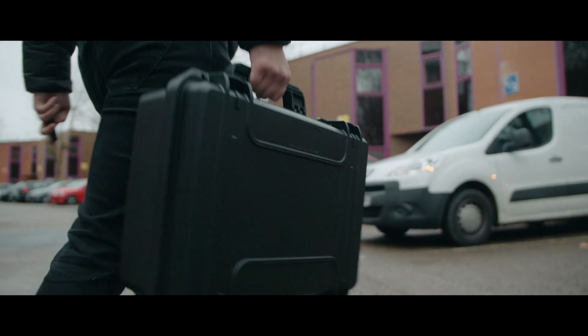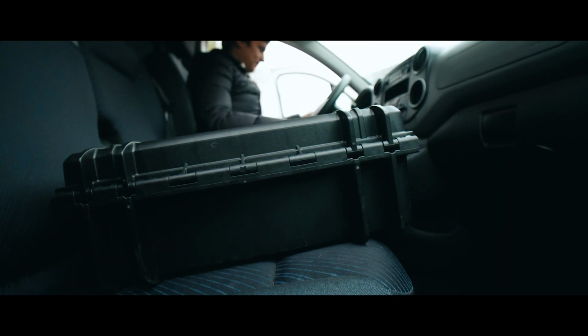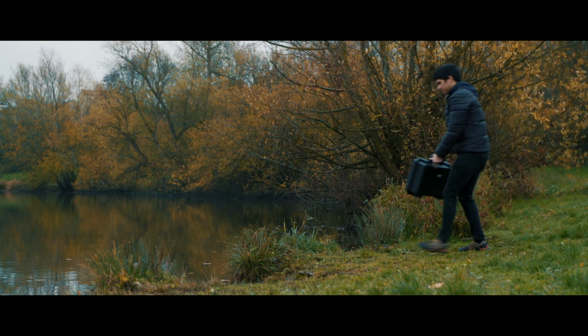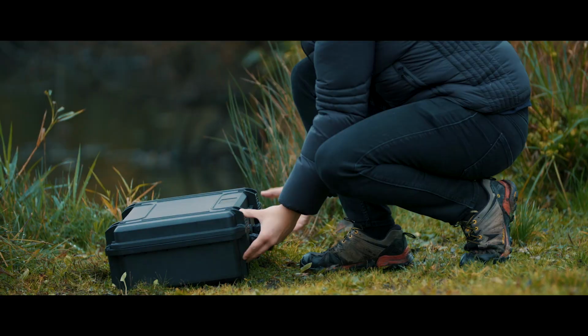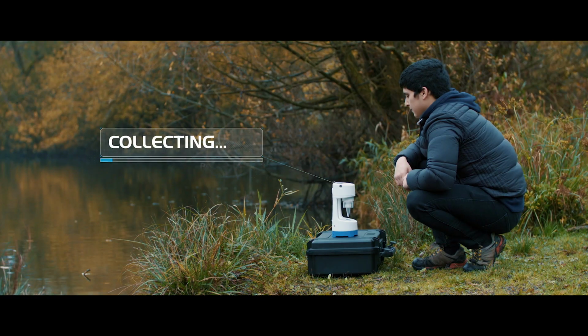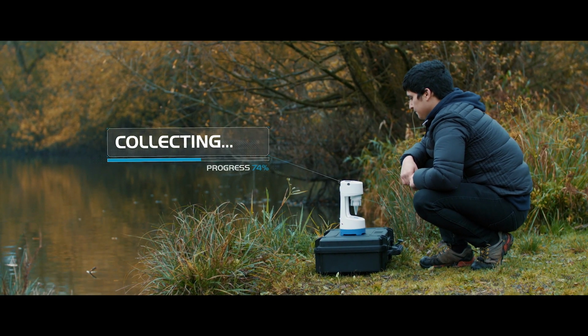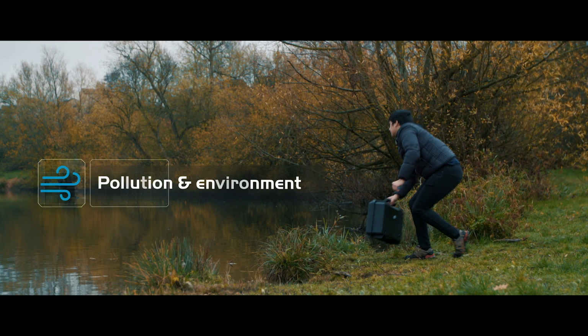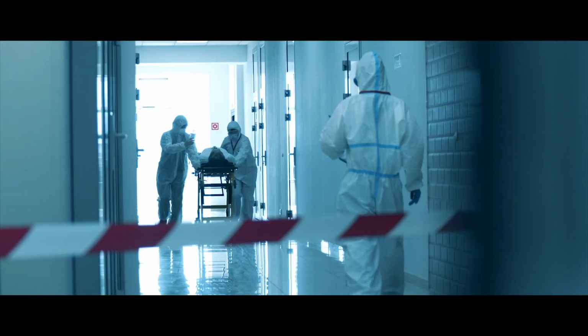With a battery autonomy of 8 hours, it can be easily transported and positioned in strategic places. Coriolis Compact can be used for various applications, from microbial pollution monitoring to indoor air quality control.